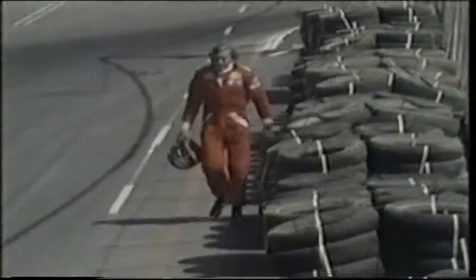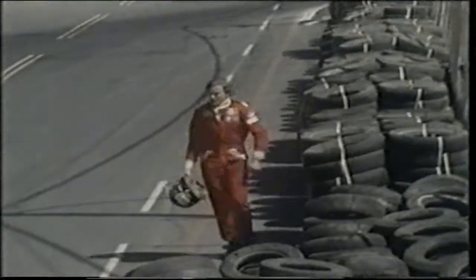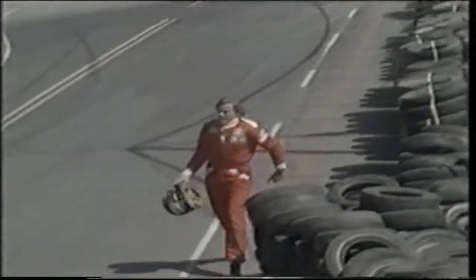Of course, that doesn't worry Clay Regazzoni. He won't know that Hunt's out of the race yet. And there is Hunt walking back, and he does not look happy at all. Look at Hunt striding forward. He looks very angry to me, running across the road. Hunt goes back to the pits to report to his team manager, Teddy Mayer, what happened. Regazzoni's still in a commanding lead.